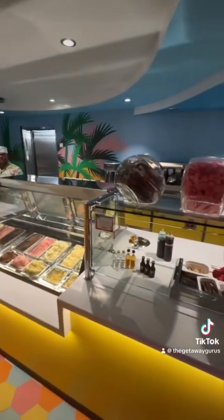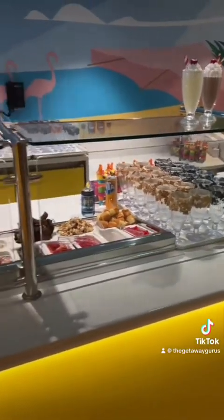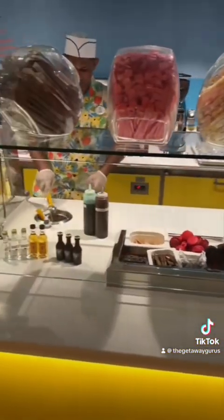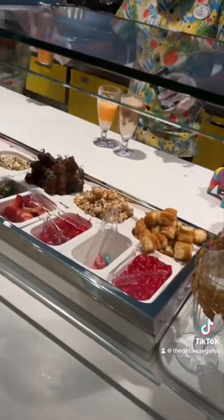After dinner, we stopped by Deserted, which is, you guessed it, a dessert shop. They serve various fun-themed milkshakes, and while these are not included in your ultimate beverage package, the soda floats that they serve are, so we went and grabbed one of those.